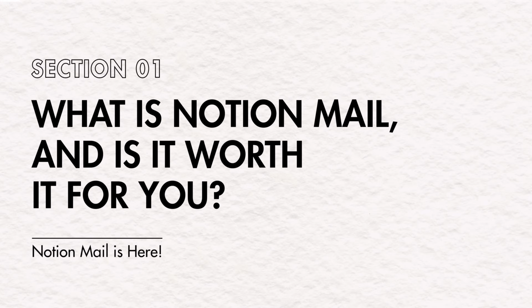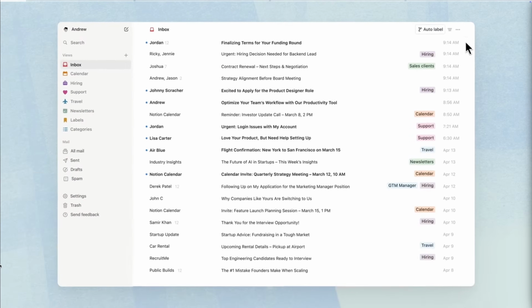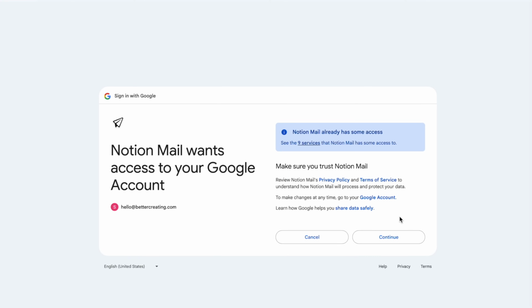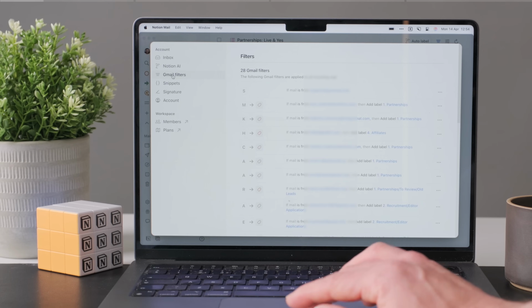So what exactly is Notion Mail, and is it for you? Now it's past its beta testing. At its core, it's an email application that integrates directly with Gmail. For now, everything you do in Notion Mail automatically syncs back to Gmail and vice versa, so you're not losing any data and having to manage multiple inboxes.